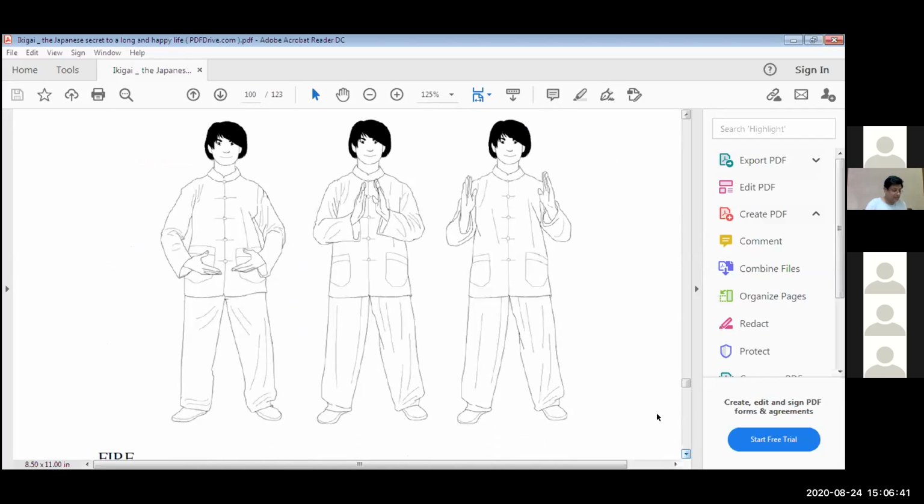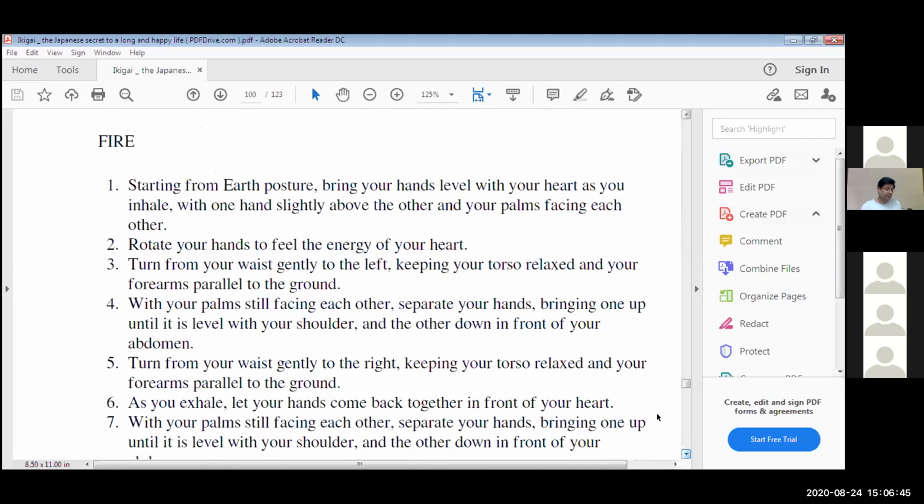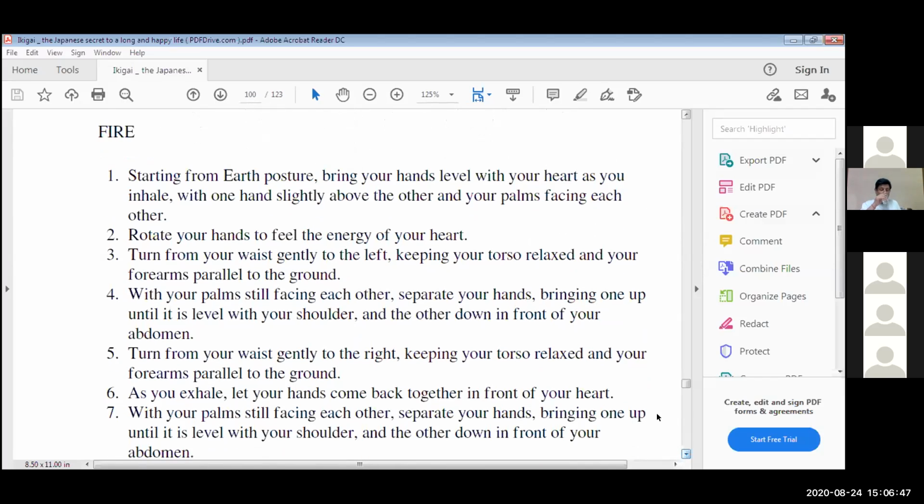Simple exercises. Fire. 1. Starting from earth posture, bring your hands level with your heart as you inhale, with one hand slightly above the other and your palms facing each other. 2. Rotate your hands to feel the energy of your heart. 3. Turn from your waist gently to the left, keeping your torso relaxed and your forearms parallel to the ground.